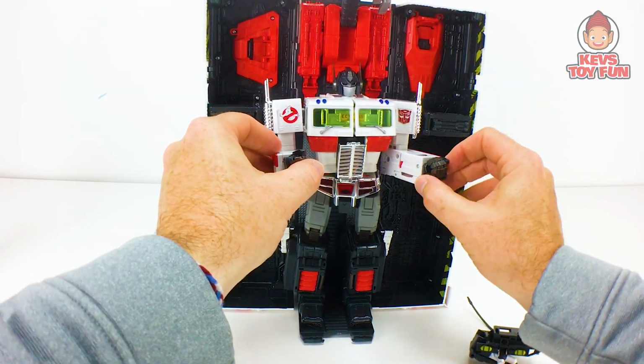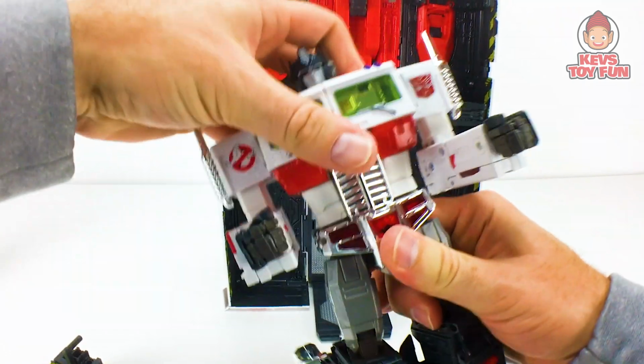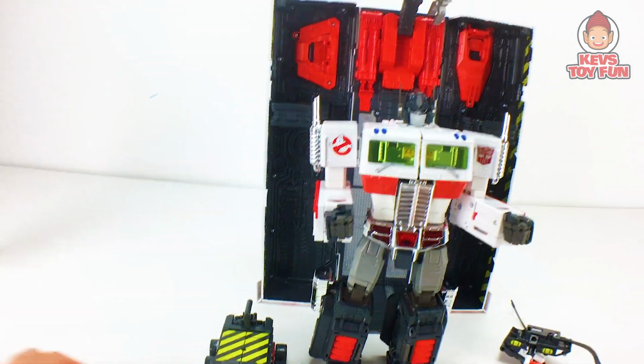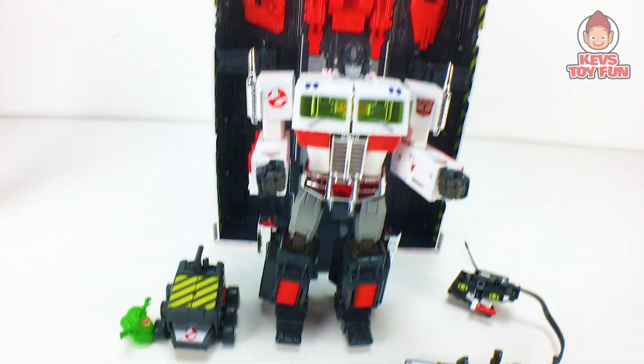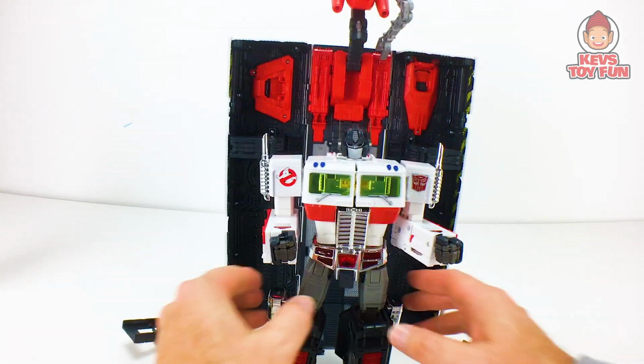But overall, very cool. And if you can find it still, I would definitely recommend it. Like I said, it's probably one of my favorite Optimus Prime figures of all time. It does come with a hefty price tag. I think it was like over $200 or something like that.